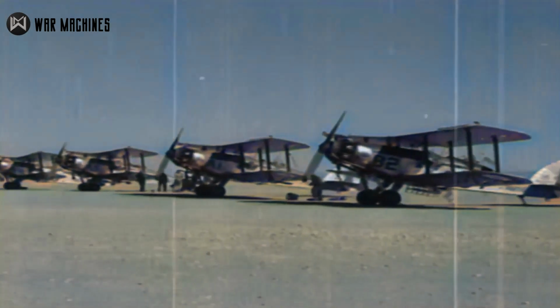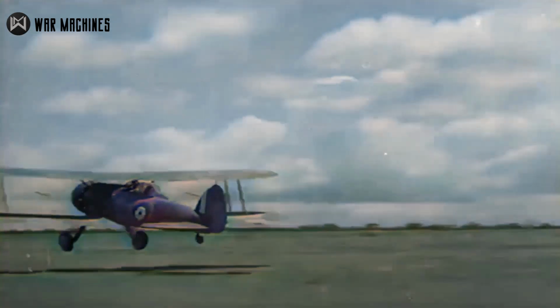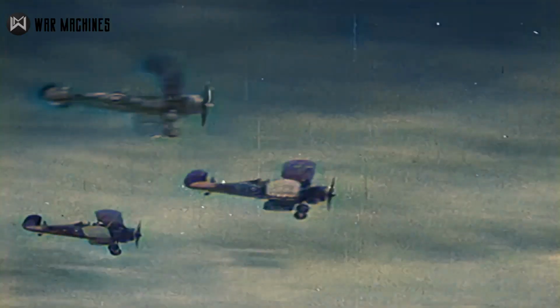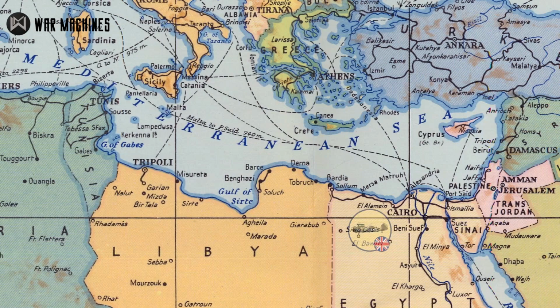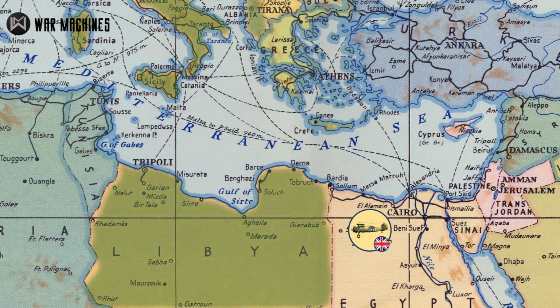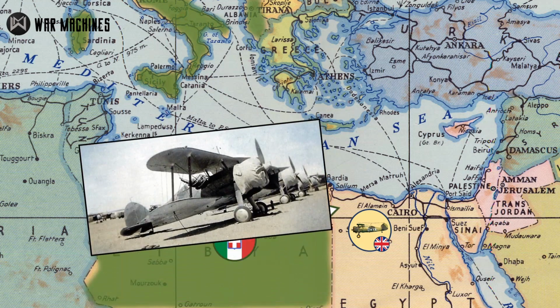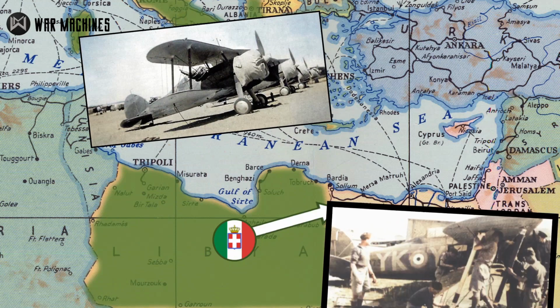In the Mediterranean front, the Gladiators of the 33rd Squadron, based in Egypt, obtained excellent records when facing the Italians in North Africa. The squadron was assigned missions in the area near Sidi Barrani, from where it engaged Italian forces operating from their bases in Libya, shooting down a total of 38 aircraft, and destroying another 20 on the ground, during the first 6 weeks since Italy entered the war.